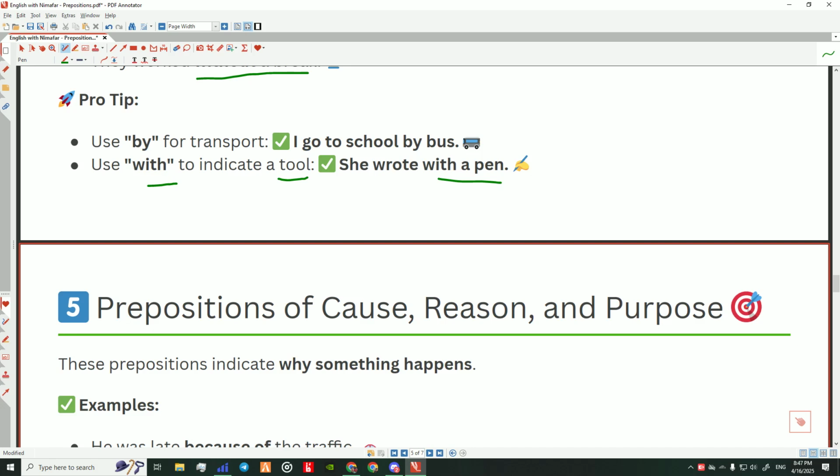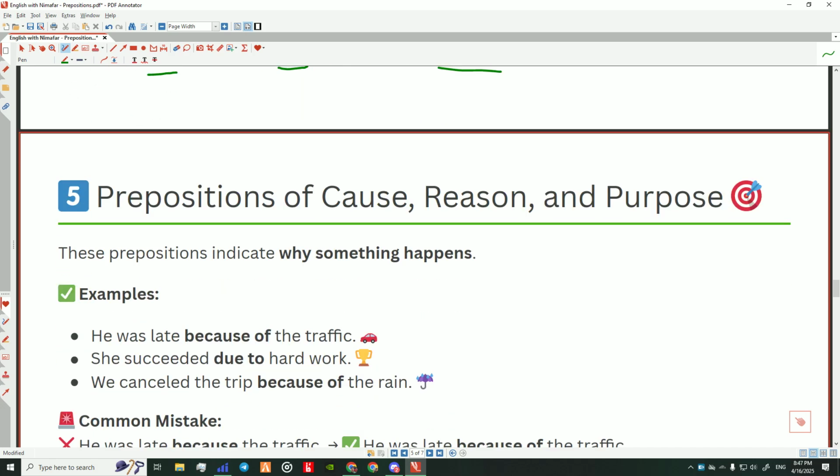Prepositions of cause, reason, and purpose. Why something happens, the reason why. He was late. Okay, why? Because of the traffic. A better one is due to. She succeeded due to hard work. So, because of is a phrase together. Due to is also together.